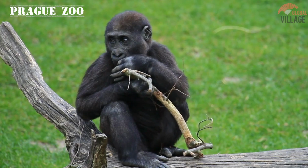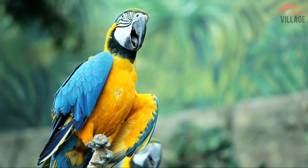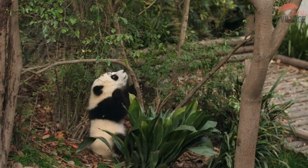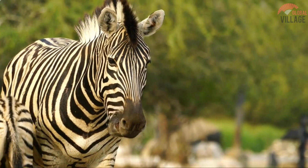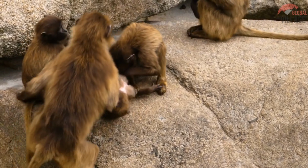7. Prague Zoo. Prague Zoological Garden is situated near the center of the Czech capital, in a unique rugged landscape on the bank of the Vltava River. It opened in 1931, and during its existence of more than 80 years it has risen to become one of the most prestigious zoos in the world. Today, it is the second most visited tourist destination in the Czech Republic, just after Prague Castle.